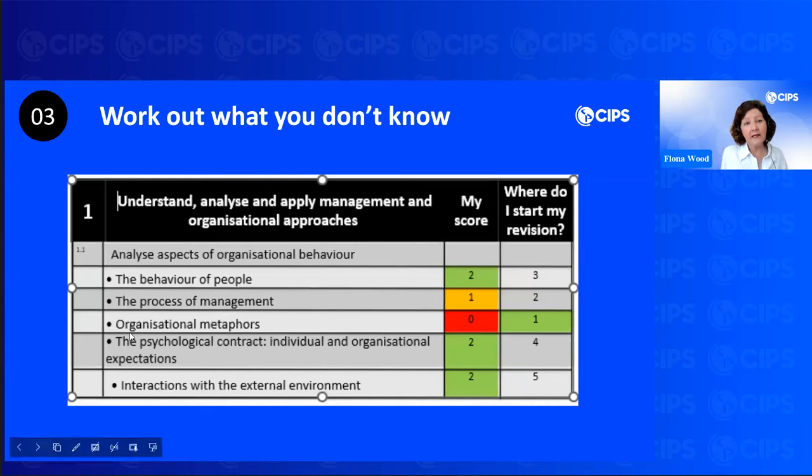So hopefully I've convinced you to make a plan that does include learning outcome 3 and learning outcome 4. So the third stage in the step-by-step process that I recommend in preparing for exams is then to work out what you don't know.